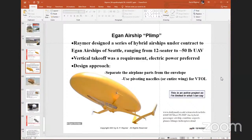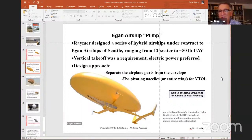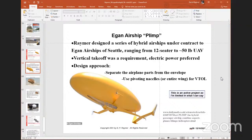His question is, how about a shape-shifting variable buoyancy envelope, much like how fish, like pufferfish, move in the water, thanks to advances in materials and compliant mechanisms engineering? That sounds great to me. Yeah. Show me the mechanical engineering part of it, but it sounds great. I just don't know how to do it.